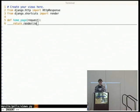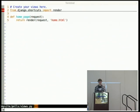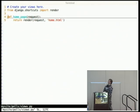The first argument to the render function is the request from the user, for reasons that we can go into in the future. And the second argument is, what is the name of the template you want to render? So there you go. And we don't need that import anymore. So let's try that. So that's saying to Django, okay, instead of returning an HTTP response with a string that we've created ourselves, grab me this home.html template and return that instead.